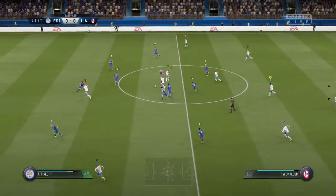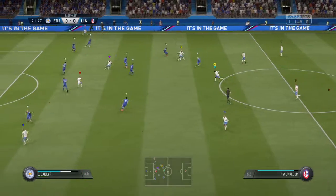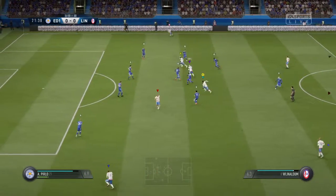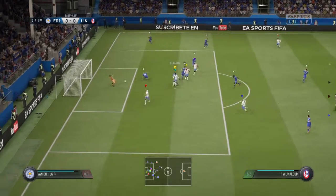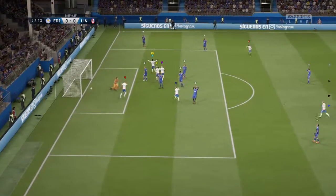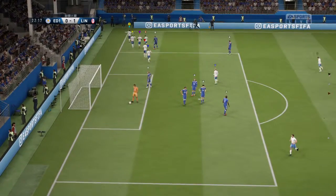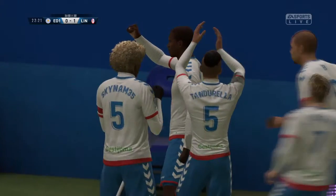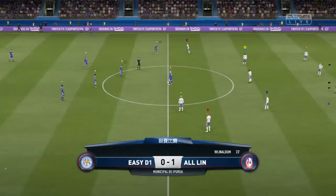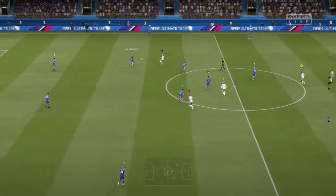Nekuna. Trying to find a way through here, probing away. A great chance to go in front, and they have done. Oh, that could be a big goal, because this side knows how to defend a lead. So the first goal, it's 1-0.